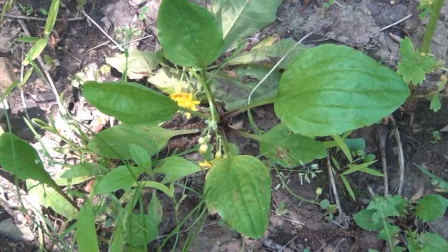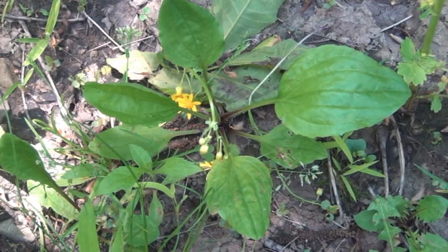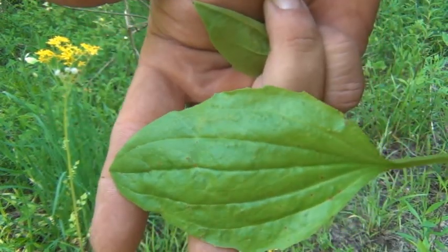Alright guys, this is broadleaf plantain. This is a plant that is an edible and a medicinal at the same time. I'll talk more about it in a second. Don't go away. Okay guys, that is a broadleaf plantain.